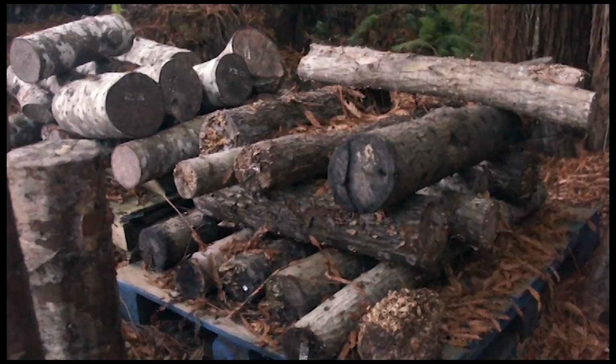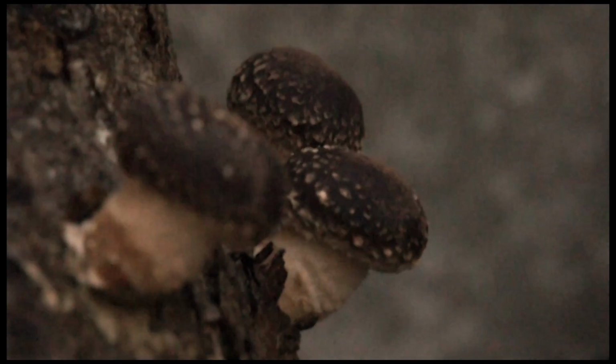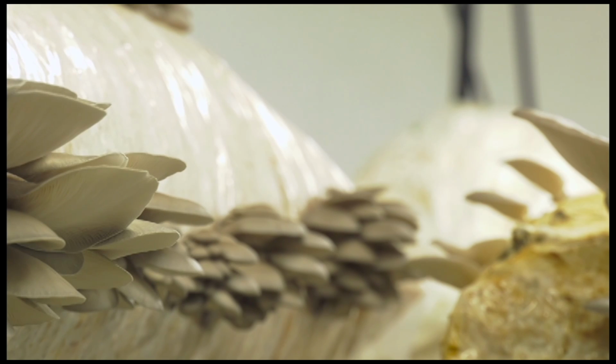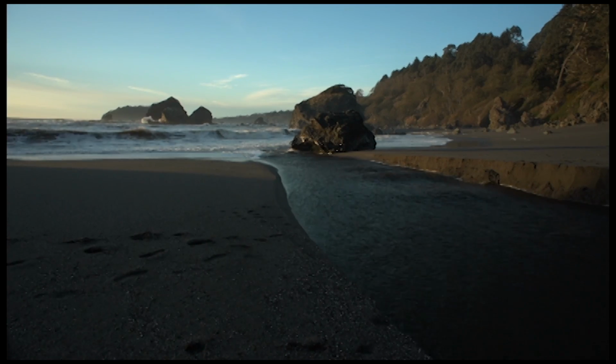Through our human hands and intentions, we can cultivate fungi easily, more easily today than ever before, and intentionally place and apply fungi where they're needed, and basically really speed up natural processes.